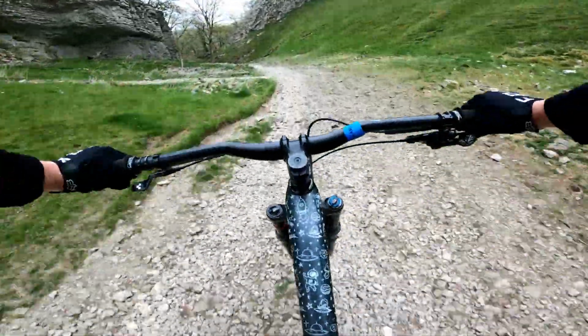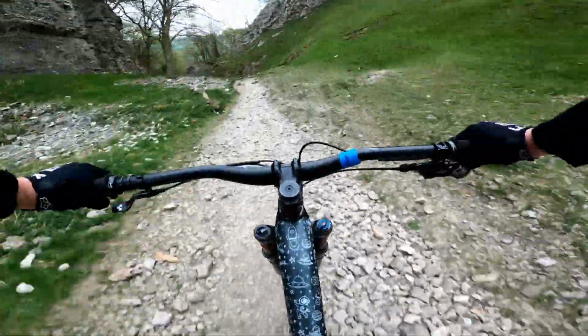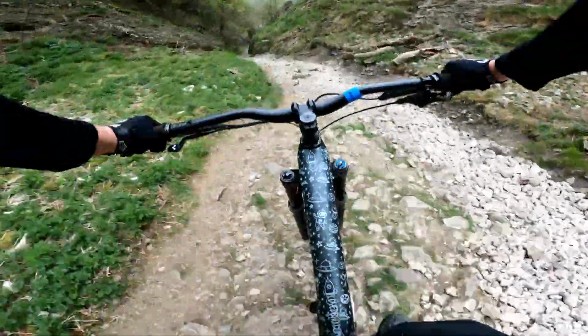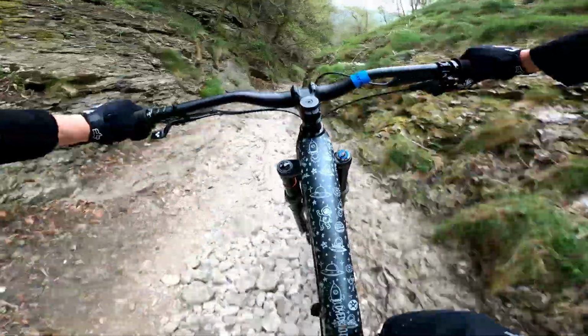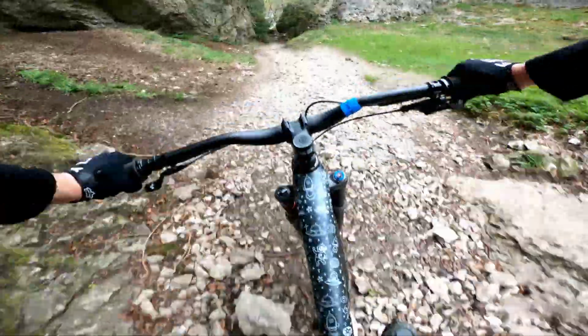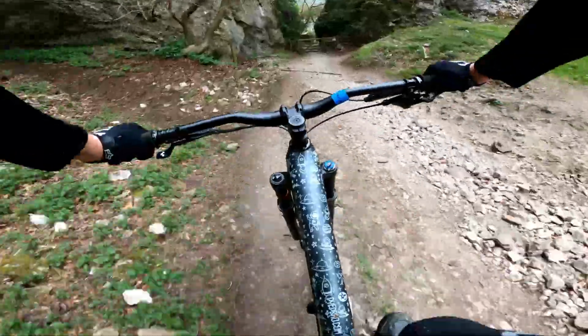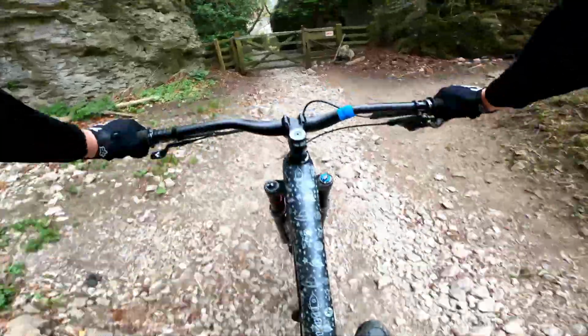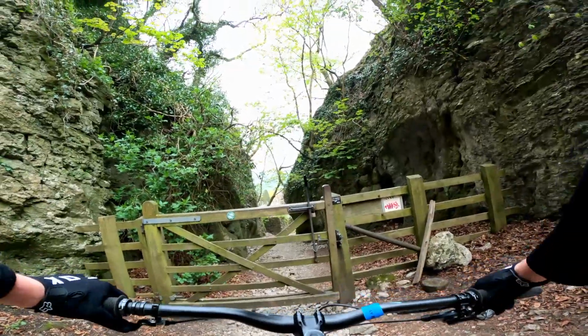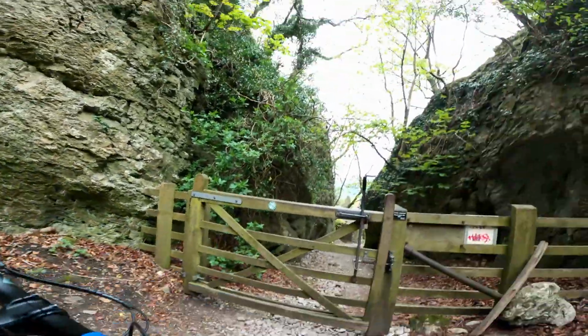Coming towards the end, the Cavedale Black Trail tries one last time to throw you off your bike. You have another narrow, loose, rocky section before you're home free. Although this wasn't a clean run down for me, I'll take it. I'd made it to the bottom unscathed with myself and my bike in one piece. Oh, well that was close. Oh my god. Woo!